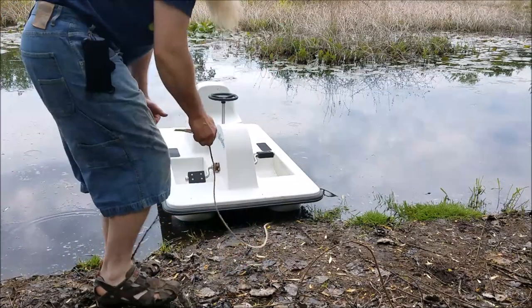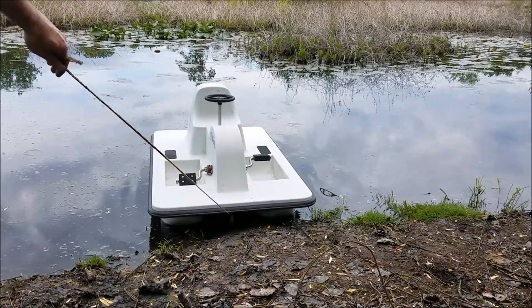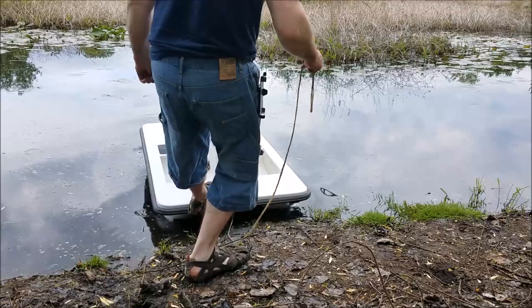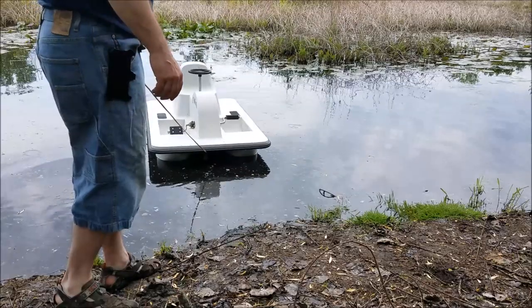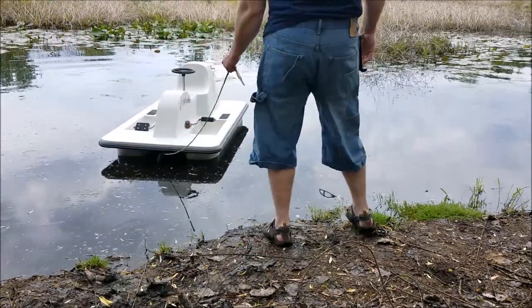Unfortunately, I don't have someone small to take this thing out for a ride. There we go, floating. I'll give it a try. Hopefully I don't sink this thing too bad.